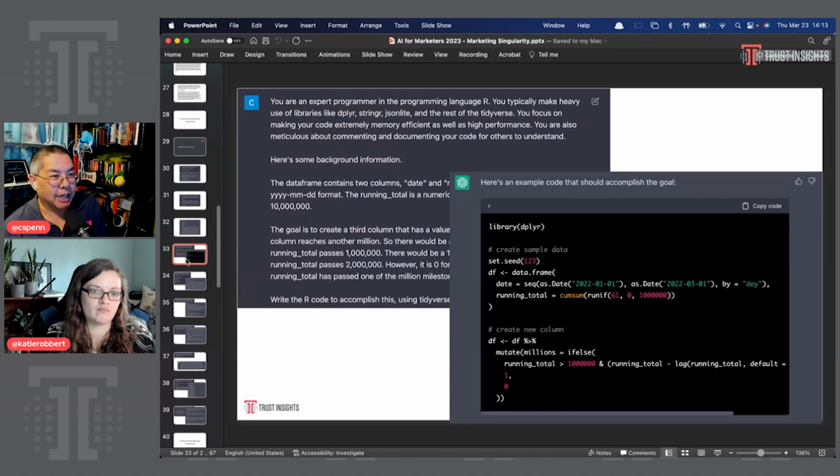It gets it between 95 and 98% right most of the time. And then there's one or two things that always break. And that's where that subject matter expertise comes in. You look at it and go, oh, whoops, you forgot the semicolon here. Okay, now we're off to the races. This saves me so much time.